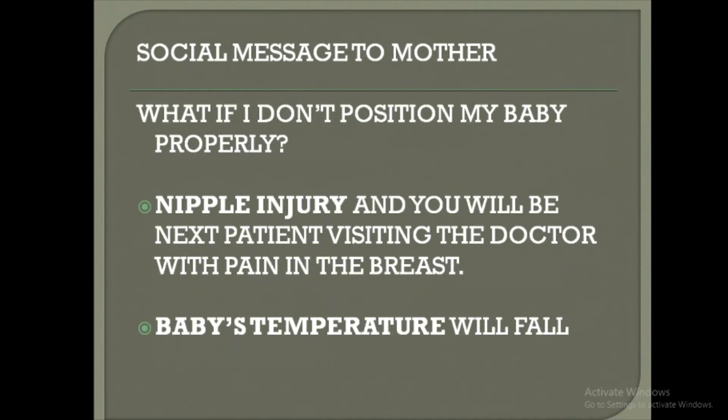What if you don't position your baby properly? The baby's temperature will fall, because the close skin-to-skin contact that is achieved in the breastfeeding position will maintain your baby's body temperature. If not properly positioned, your nipple may get injured and you will be the next patient visiting the doctor with pain in the breast.